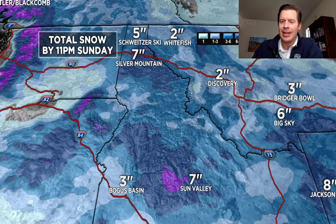So let's shift down into that area. Sun Valley, you've got some snow on the way. Big Sky, certainly some coming, and for Jackson Hole, with colder temperatures coming in as well at a lot of these ski areas.